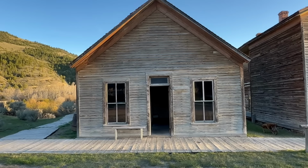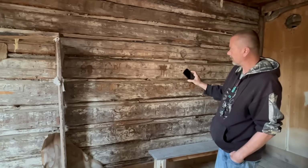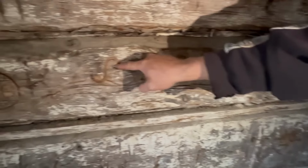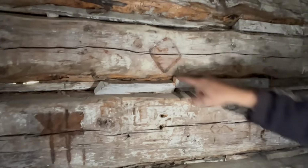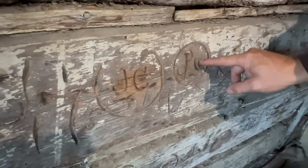With Marty ahead of me, he was scoping out some of the buildings and discovered something interesting about this one here. From the outside, it looks rather ordinary, but inside... A lot of branding on the walls. I mean, look at this. Come over and check out this one. You see all these different types of branding on the wall. JC, the 3 lines, circle, or a diamond. Circles everywhere. But look at this. JC, and then they're making a JPC.